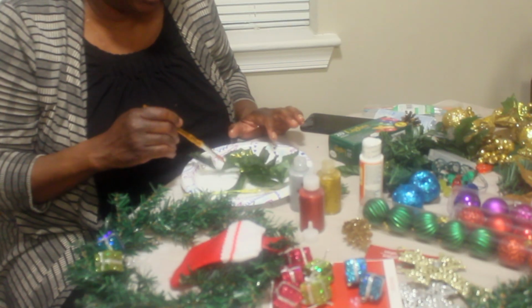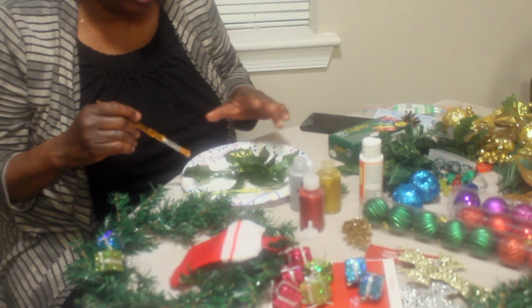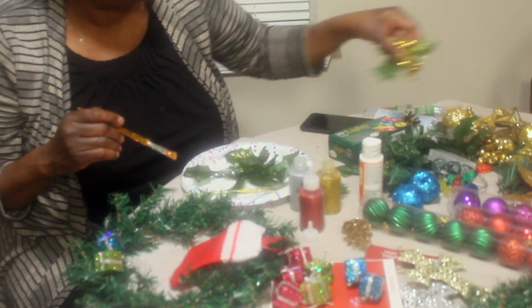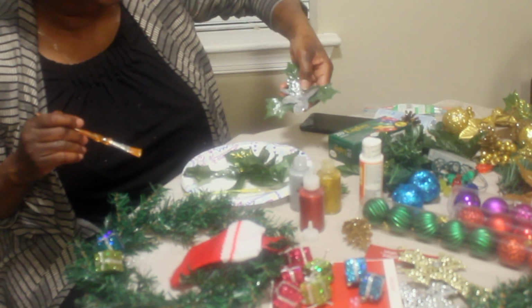Okay, I don't know. I might need some more glitter because I want this real glittery, but you can still see the gold, and you can still see the silver.